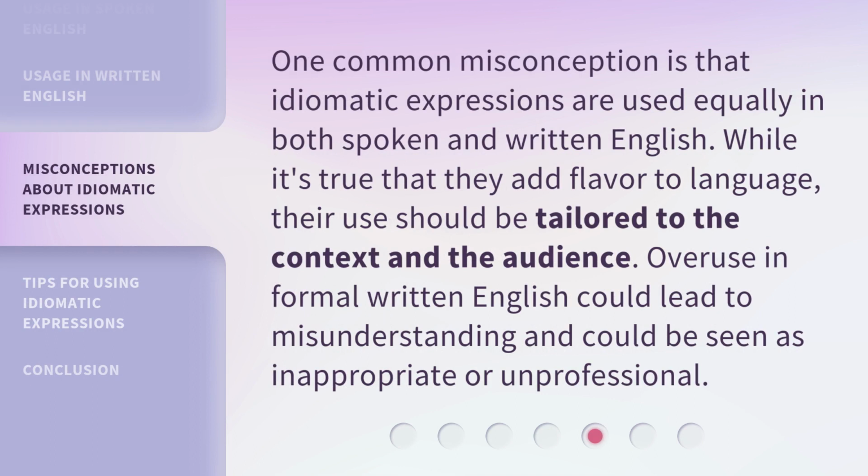One common misconception is that idiomatic expressions are used equally in both spoken and written English. While it's true that they add flavor to language, their use should be tailored to the context and the audience. Overuse in formal written English could lead to misunderstanding and could be seen as inappropriate or unprofessional.